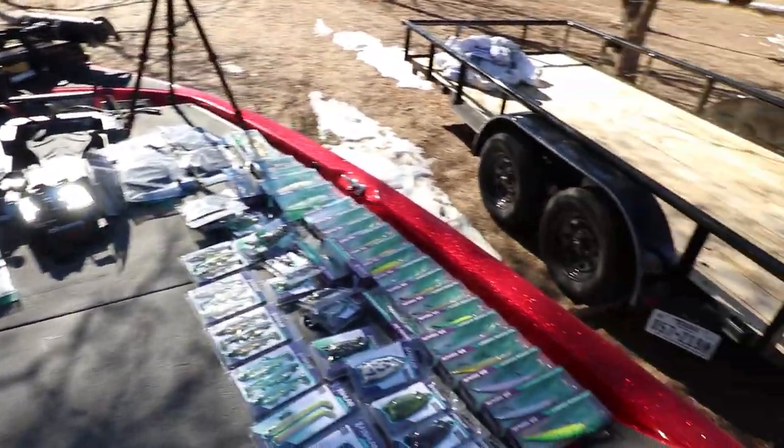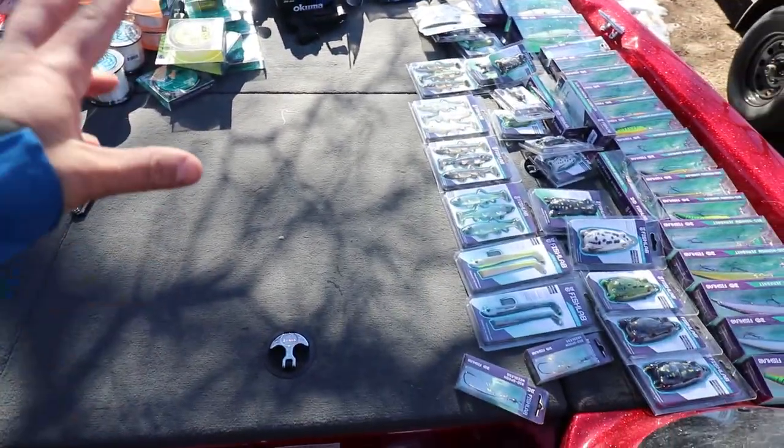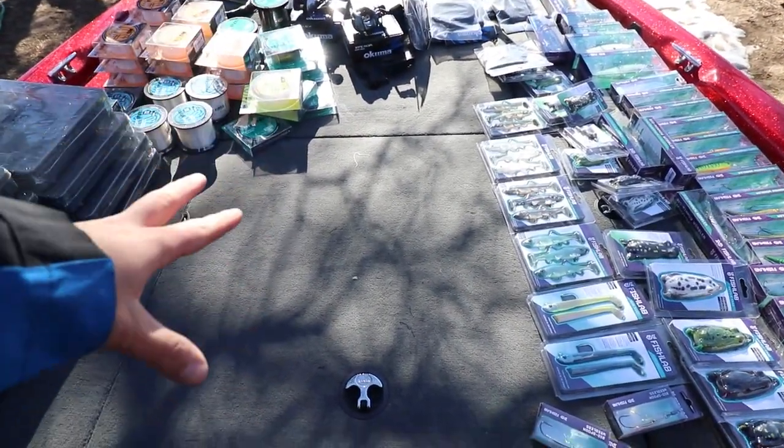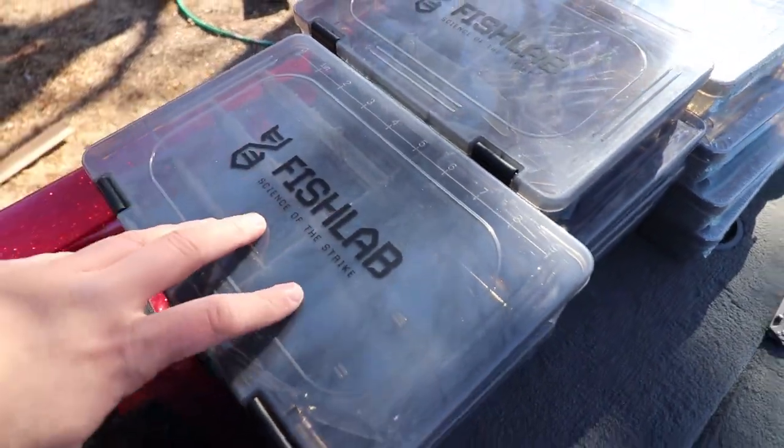Now I get the pleasure of going through all this tackle, putting it in these boxes, and then changing out all the old boxes I have in here from years ago to all these new Fish Lab tackle boxes.